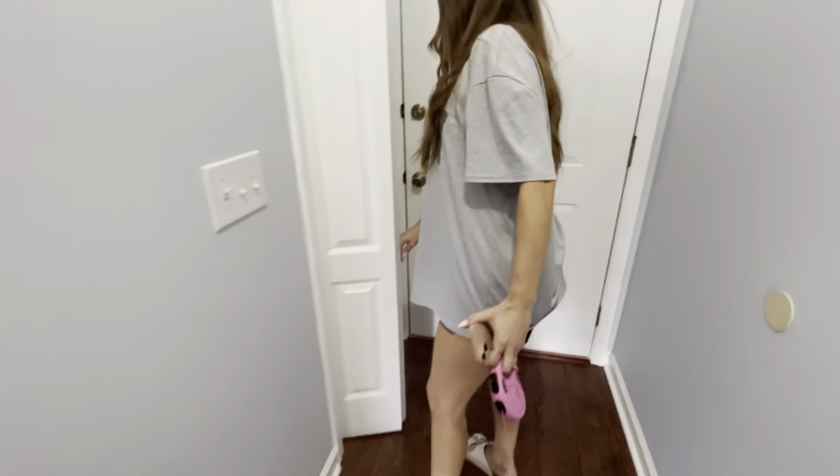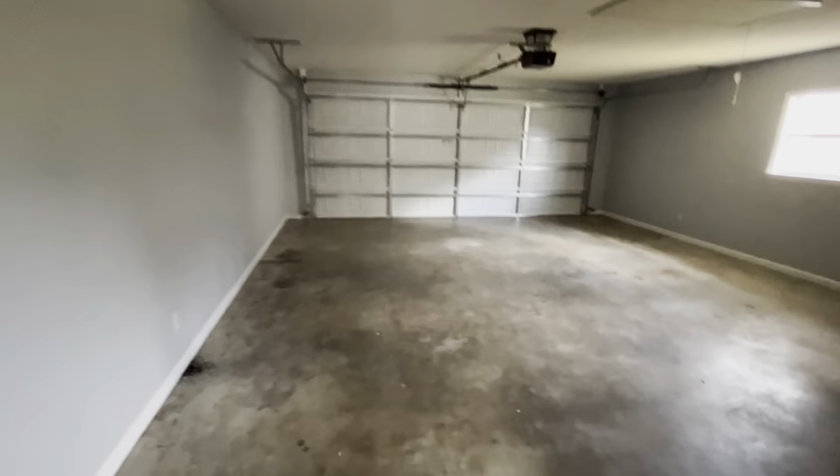This is like that little hall thing. I think this leads into the garage. Okay. What do we got here? Closet. Let me see. It's got flooring. And then another closet. Oh, shelves. Okay. And then this is the garage.